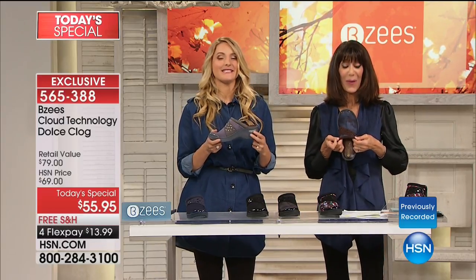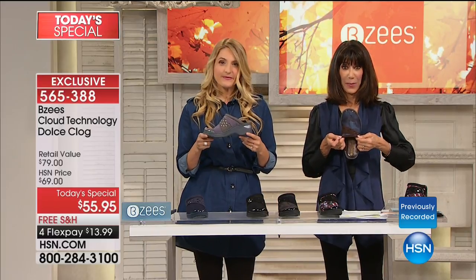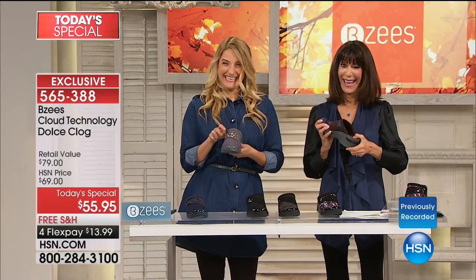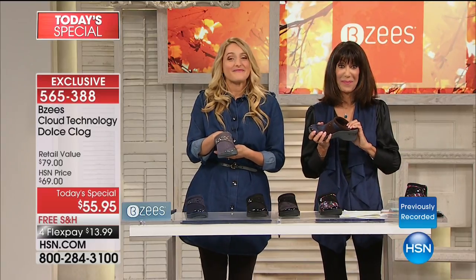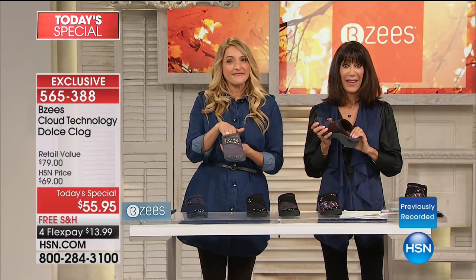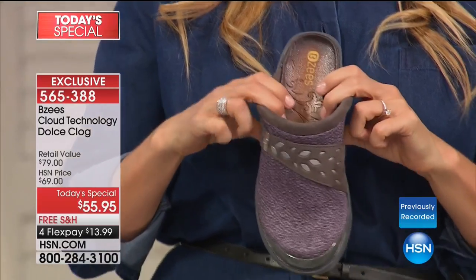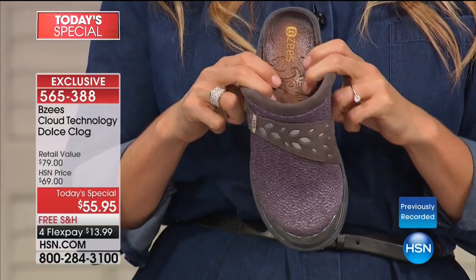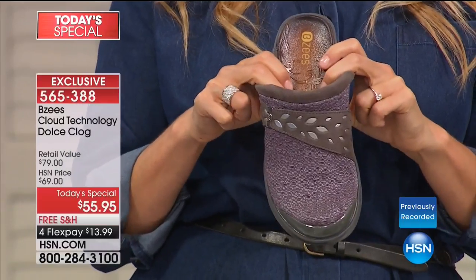No, I actually bought them a couple months ago. I remember seeing the presentation and how you didn't need to break them in. You could just put them on and go. And I was like, yeah, right, they always need breaking in. And I'm a full-time college student, so I have to walk all the way across campus from one building to another over and over again every single day. So I wore my Bzees, and I didn't have any blisters.